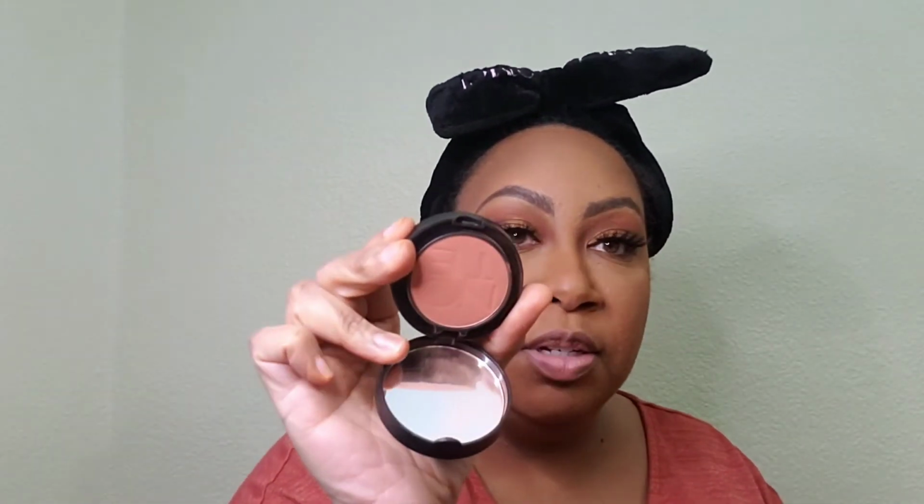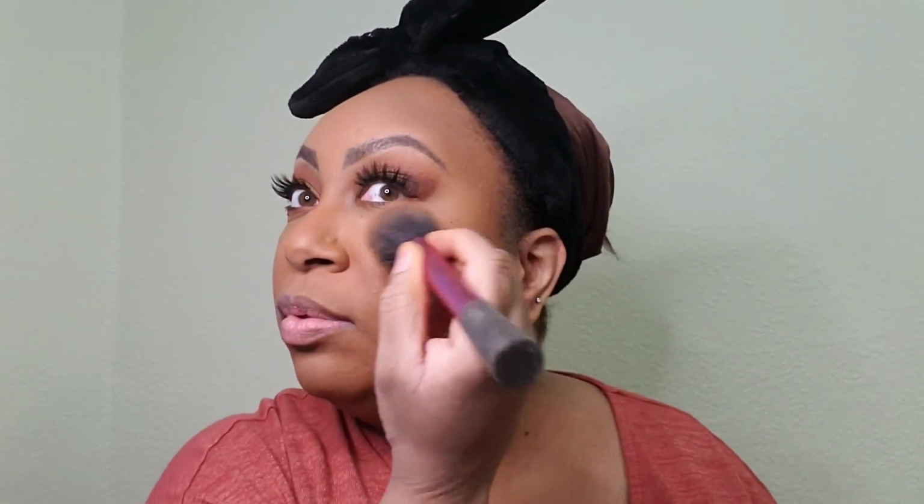All right, so now we're gonna do some blush. This is by Note. It is the color Desert Rose, and it's absolutely beautiful. The lights have it kind of flushed out a little bit, but it's a pretty orangey tone. It makes my cheeks look flush. It doesn't give me too much and not too little, but it makes me look like I have some kind of color in my cheeks, okay?